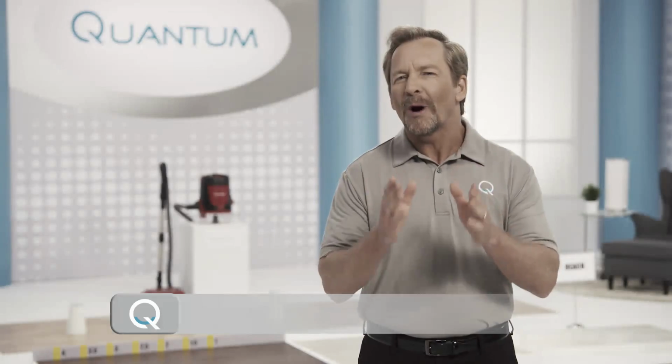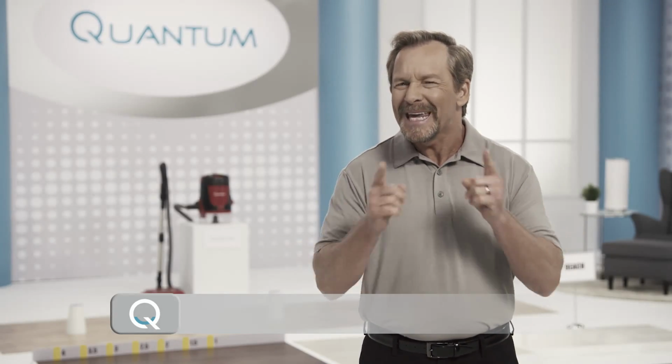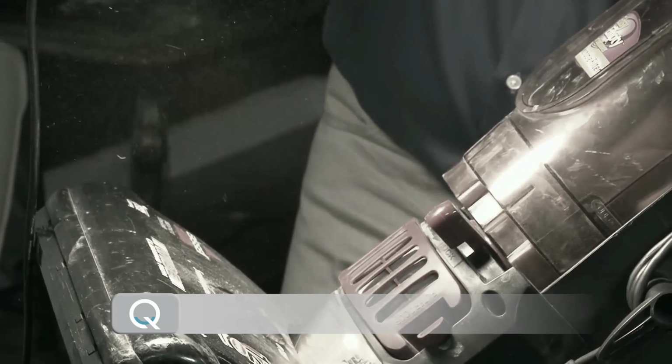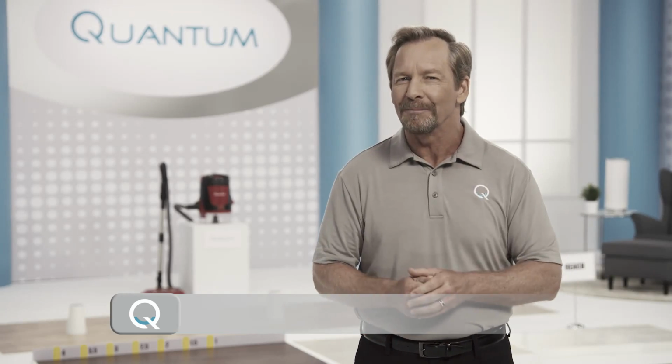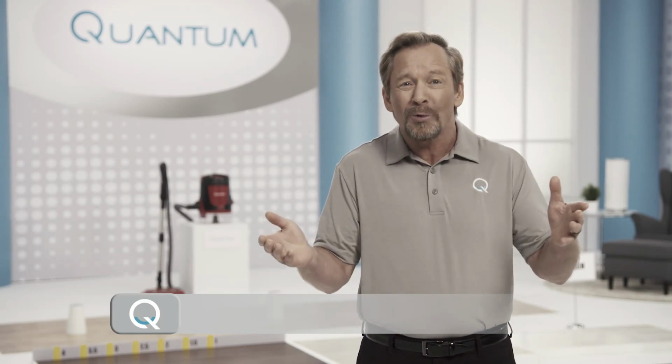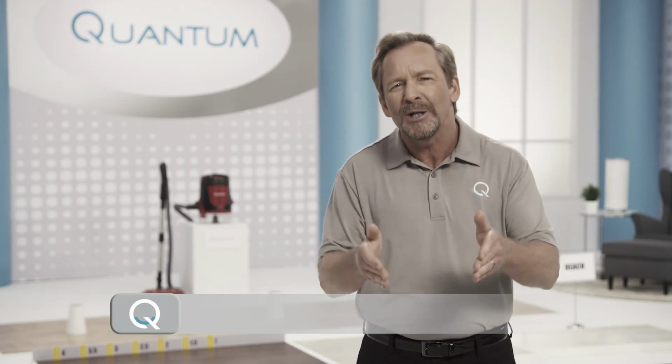Friends, if you want the greatest vacuum cleaner you have ever seen, if you're tired of your vacuum potentially blowing dirt and pollutants all over your home, then there's only one way to do it. You have to use water and the remarkable power of microsilver technology to remove the harmful viruses, allergens, and mold that are living and hiding right in your home.